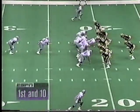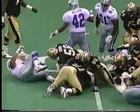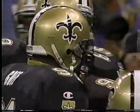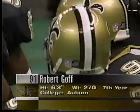Corey Fleming in the lineup. He's number 82, another rookie. Coleman hit at the line of scrimmage again at the 20. That was Robert Pig Goff out of Georgia, number 91. The only guy who really likes the nickname Pig. Yeah, he prefers it. Don't call him Robert. His name is not Robert. His name is Pig.